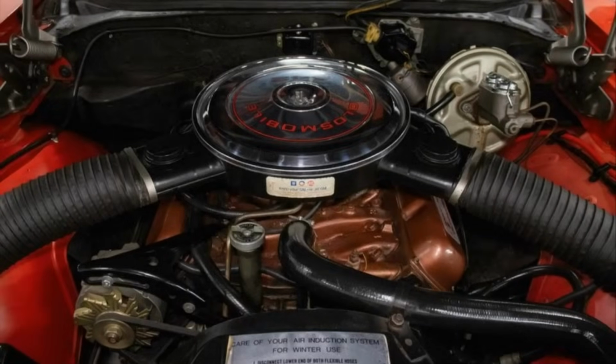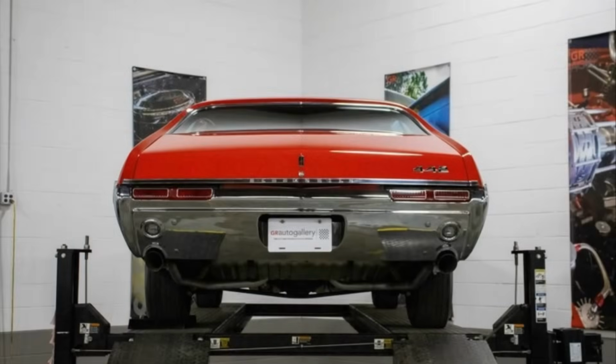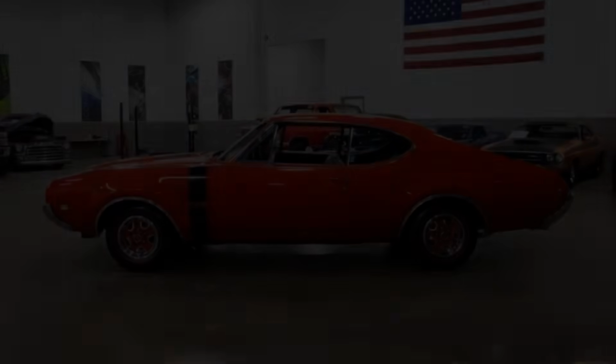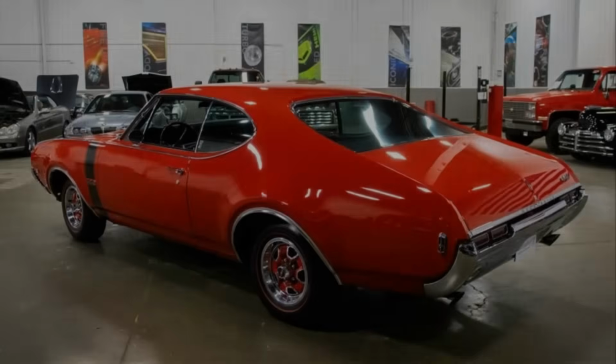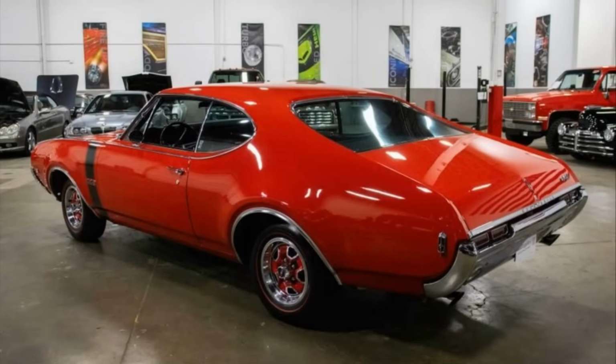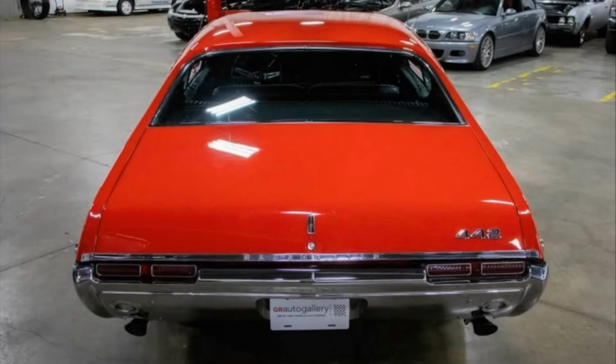One of the most notable aspects of this particular 442 W30 is its extremely rare factory column shift automatic configuration. Out of only 1,426 W30 Holiday Coupes built in 1968, just 312 were equipped this way, adding significant rarity and collector appeal. The car retains its original chrome front and rear bumpers, a sport 3-spoke steering wheel, and comes complete with numerous original owner's manuals and documentation.